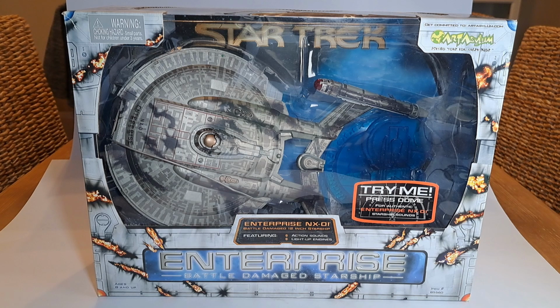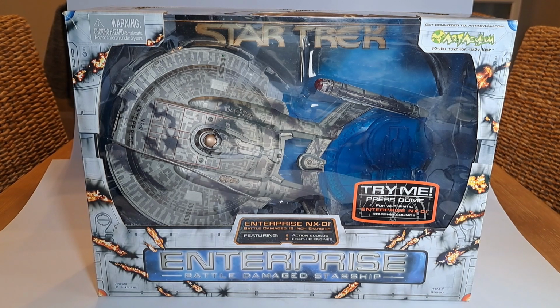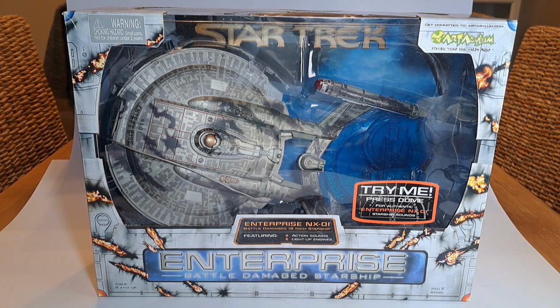I believe that the engines light up and stuff like that, but I don't know if I'm going to have the right batteries to actually power this up, because it could be that it'll require little, like, watch batteries. I'm not quite sure yet. I haven't been able to see on the outside of the box which batteries it actually needs, so I'm hoping there's some information on the inside that can tell me that.